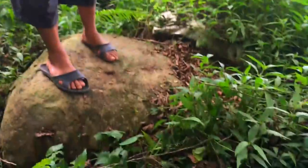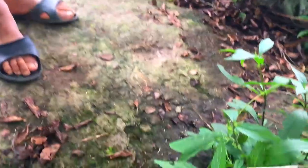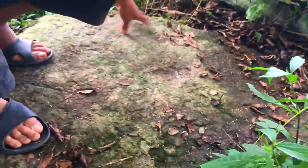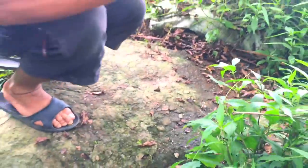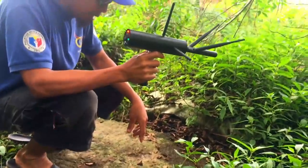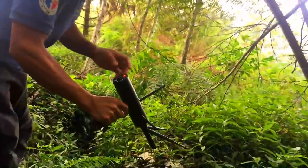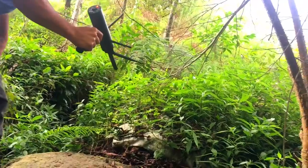So under this big rocks, this one is a square rocks. So there is something here inside this big rocks or under the big rocks, we don't know, but the detector detects the object below or inside these rocks. So we will see the other detector.